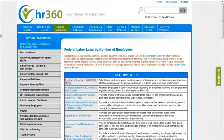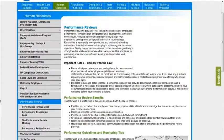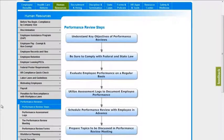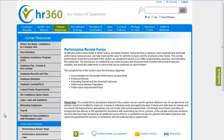Another important section in the left-hand navigation bar is performance reviews, which provides you with everything you need to make sure your performance reviews are a success. There are performance review steps that take you through the process, as well as guidelines on how to conduct the performance review meeting. We provide you with a range of performance review forms and checklists to make sure you have the documentation you need.